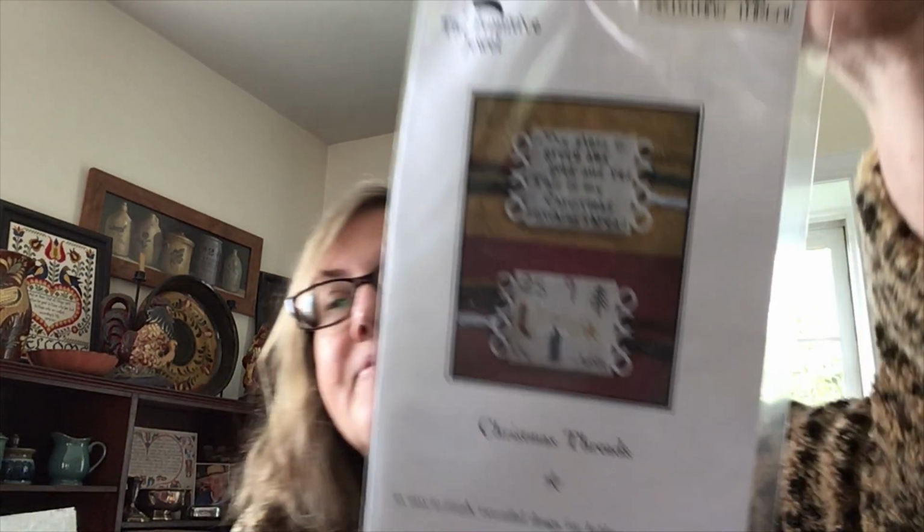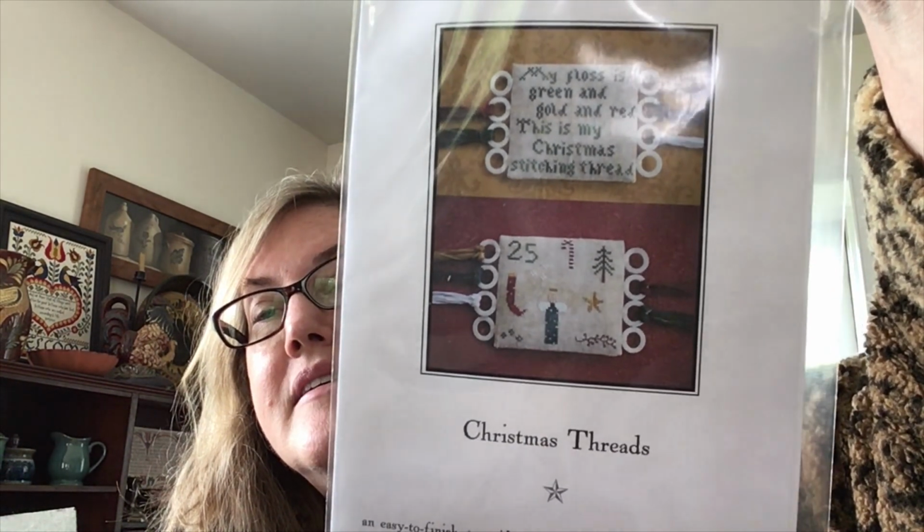This is my Christmas stitching thread, it says. Just a little thread keep. That is cute. I don't think it came with the rings. I have to get my own rings, so I might not get white ones. I would like something darker, I think, with that, but it's a moot point since I'm not stitching it yet anyway.